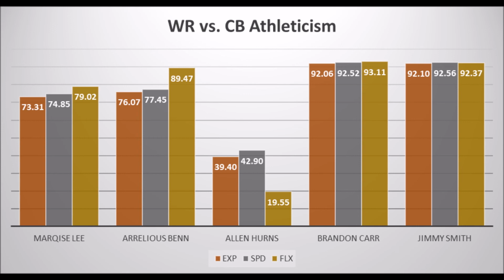I mean, that's the thing, Marquise Lee is a decent athlete, but not exactly elite. He's not as athletic as Brandon Carr. He really doesn't compare to guys like Brandon Carr and Jimmy Smith. And Allen Hurns wins more with technique. He wins more with scheme, and those short passes. He's very much like a Jarvis Landry type of guy, but a little bit better. He has better overall ability to create first downs than Jarvis Landry does.